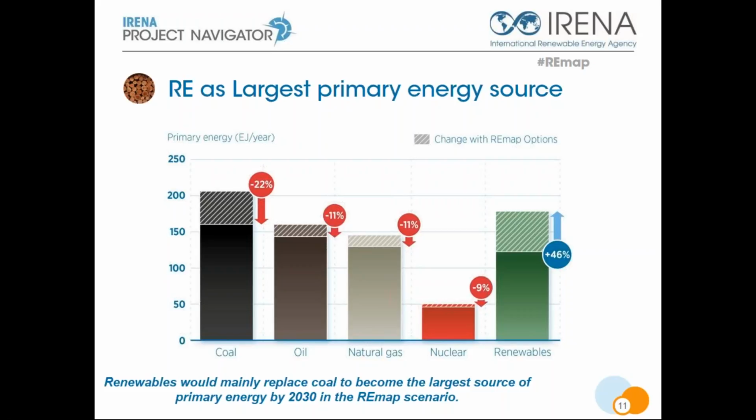And what you see there is that if you look at the rightmost bar, the deployment of renewables in a reference case, policies in place, would take us to around 125 exajoules of primary energy. But if the additional options were deployed that we have identified through REMAP, then the use of renewables could grow to 175 exajoules per year, and the use of fossil fuels would drop accordingly.